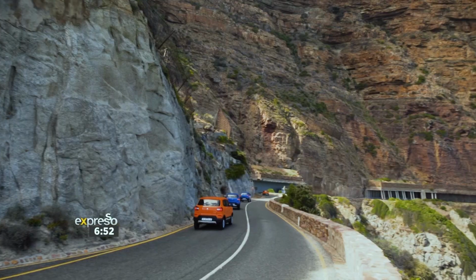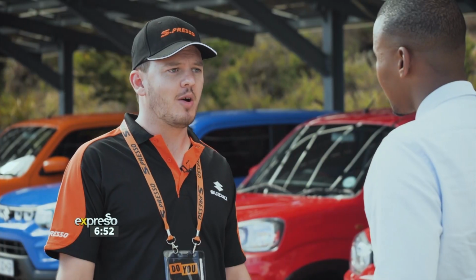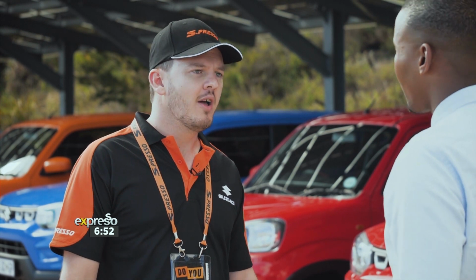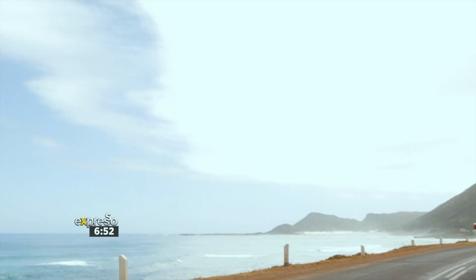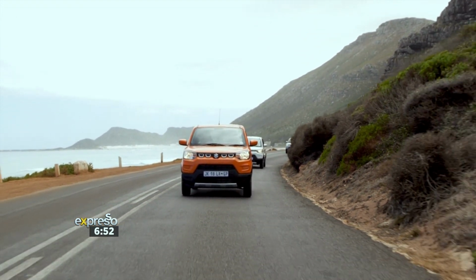Also, there's some nice twisties in there where people have this misconception that all SUVs tend to be a little bit top heavy. Wanted to show the handling of the car, and really that Cape Town has a lot of nice scenery to offer with this, what I would call the hook of the Western Cape.